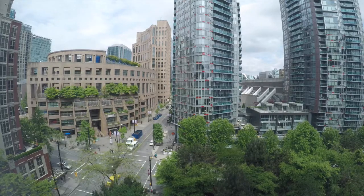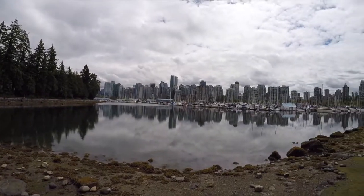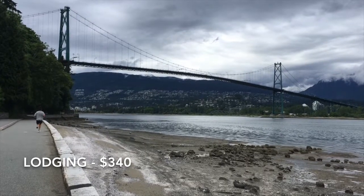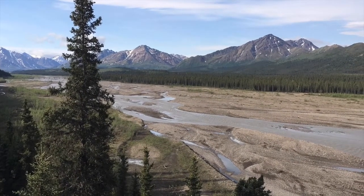For lodging, we were on the boat for the most part, but we did have a hotel room in Vancouver and a house we split with family in Denali. Total cost for this was $340. We actually had the hotel in Vancouver gifted to us by a wonderful family member.